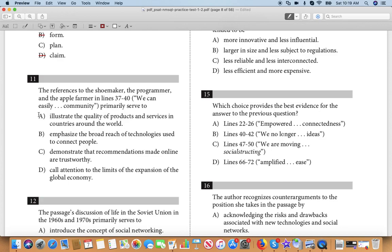That doesn't make a lot of sense. Try answer choice B: emphasize the broad reach of technologies used to connect people. Do the references to the shoemaker, the programmer, and the apple farmer serve to emphasize the broad reach of technologies used to connect people? Yes. Absolutely. And how clear is that, by the way, when you read the context of that paragraph?